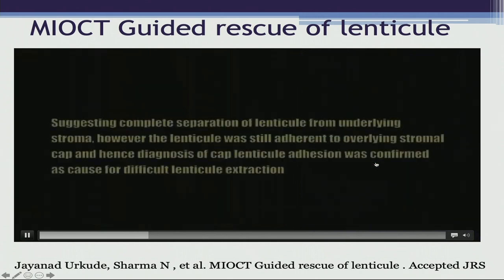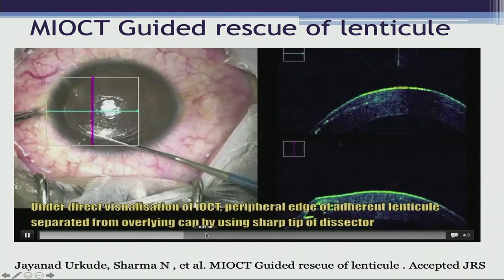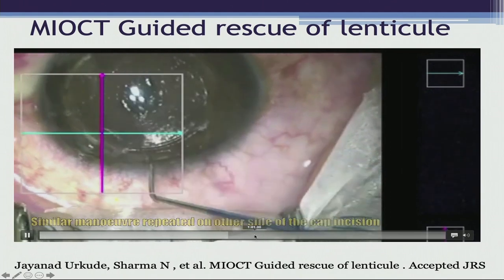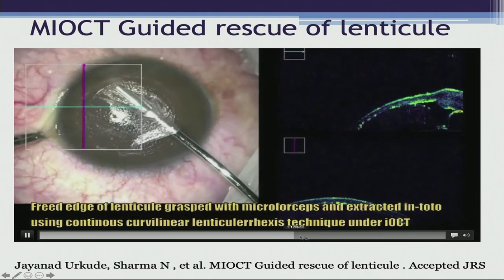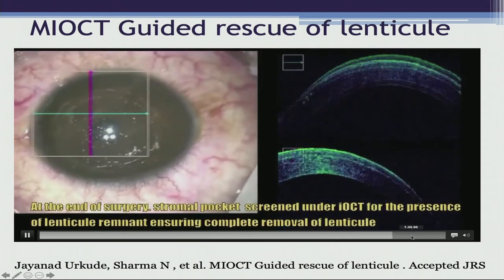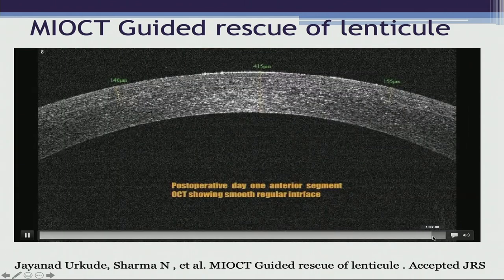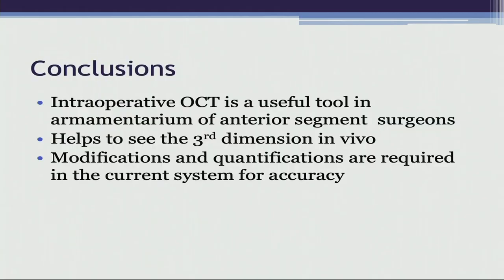If you've done too much excessive needling, then also it becomes an issue to retrieve this lenticule. So you can actually see by the area of the hyperreflectivity where your lenticule is, and one can then dissect and remove this lenticule completely. So this can be used even to do a normal SMILE procedure, especially in the learning curve, or else even to rescue the lenticule so that you don't have to plan the surgery at a next visit.